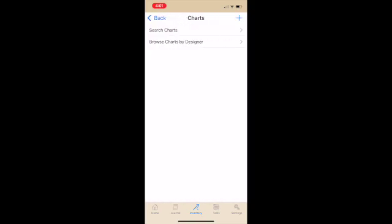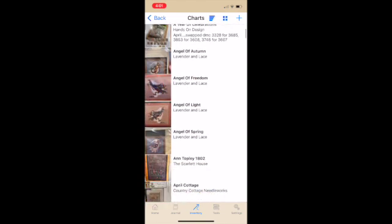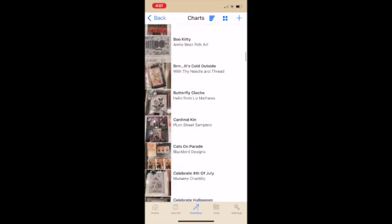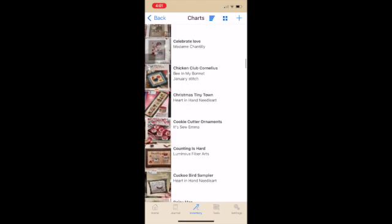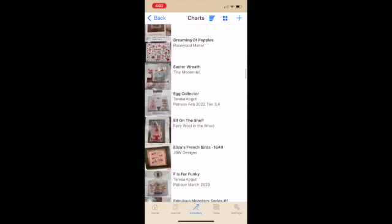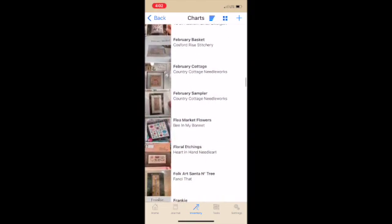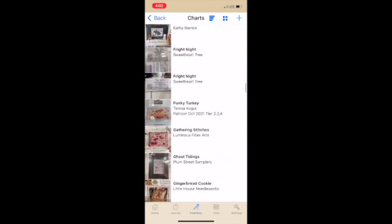Charts. Again, you can search by the chart, or you can search by designer. We're going to go ahead and add a new chart. Here's my list of charts. You can do it by list this way, or in a little bit you will see that I have it by thumbnail, so you get a bigger image of the picture, so you can see it a little bit better. If you don't want to look at the words, you just want to look at it visually for identification.